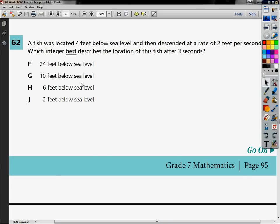This is a TCAP grade 7 practice test, math section, question number 62. A fish was located 4 feet below sea level and then descended at a rate of 2 feet per second. Which integer best describes the location of the fish after 3 seconds? Now, you can do this quickly mathematically if you want.